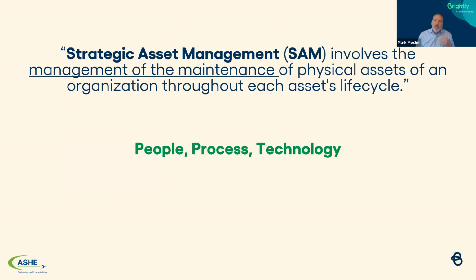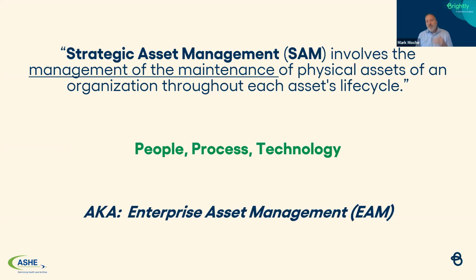So strategic asset management, what is it? I think it's very important to define this concept, and it's the management of the maintenance. This is my favorite definition. What's important about this is I say often, managing a facility is different than maintaining a facility. Oftentimes, even within ASHE and within all of our membership, we're so overburdened with the technical requirements of maintaining the building, maintaining the environment of care, handling all of the compliance issues. It's hard sometimes to step back and realize there's a management element, there's budgeting, there's forecasting, there are strategic relationships that we need to develop with the C-suite.